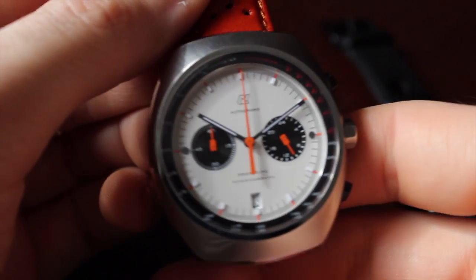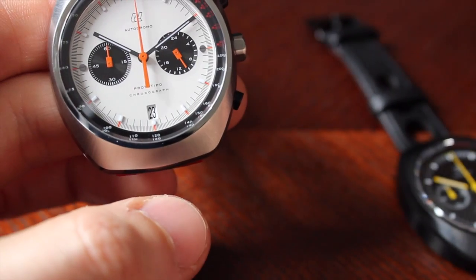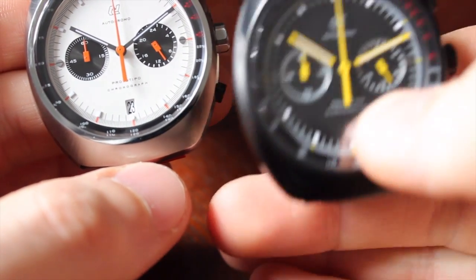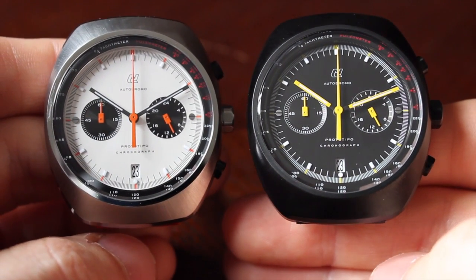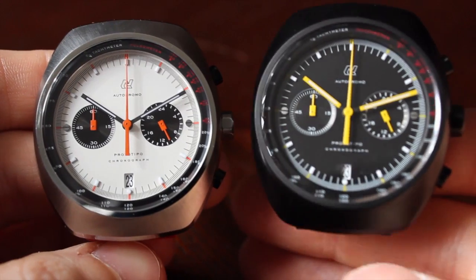The dial is executed exceptionally well. Everything looks straight out of a race car dashboard. Both the Nero and the silver dial version share the same layout, but the Nero competes on color, while the wider use of color in the silver dial allows the well-proportioned and balanced layout to be the star of the show. You have these raised and luminous primary hour markers around the dial, and they probably stand out more on the Nero due to the black color.